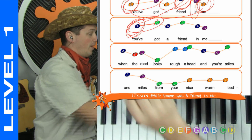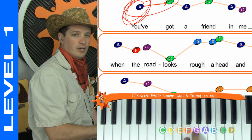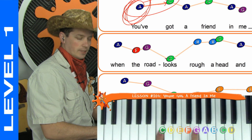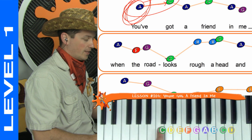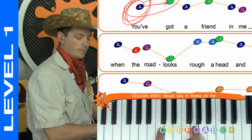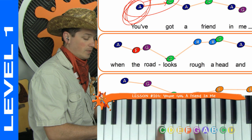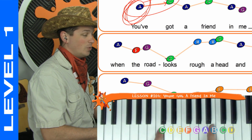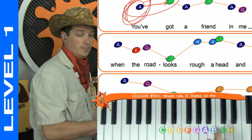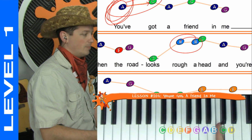That'd be perfectly fine. At this point, though, we've got "When the Road Looks." So maybe just get your left hand ready on that C, and then with your right hand, you're going to play "When the Road." A, F, G, C. Jumping way up to a B. Play 2 Bs right there. And then the next note over, which is going to be that C.